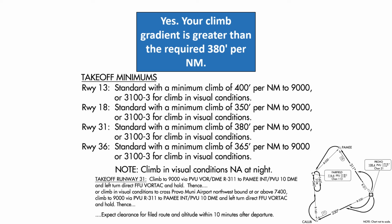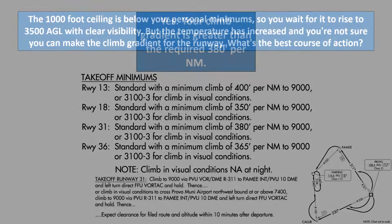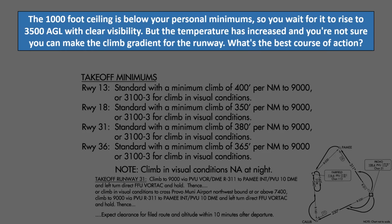which we don't have. The next question: let's say the 1,000-foot ceiling is below your personal minimums. So you wait for it to rise to 3,500 AGL with clear visibility, but the temperature has increased and you're not sure you can make the climb gradient for the runway anymore. What's the best course of action?